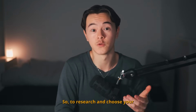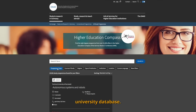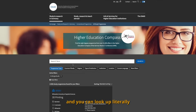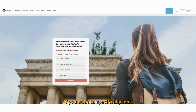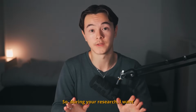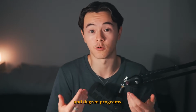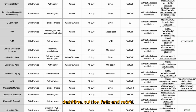So to research and choose your dream universities, there are two resources. One is the DAAD University database. This includes all the 21,000 degree programs, and you can look up literally anything you want. Play around with the filters, enter different keywords, and with time you will find good options. If you want to specifically look for English taught programs, you might want to have a look at the website My German University. So during your research, I want you to shortlist at least 10 to 15 universities and degree programs. You can put them in a spreadsheet and note down the university, deadline, tuition fees, and more.